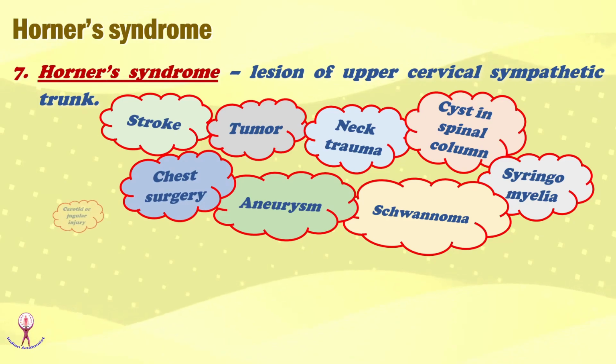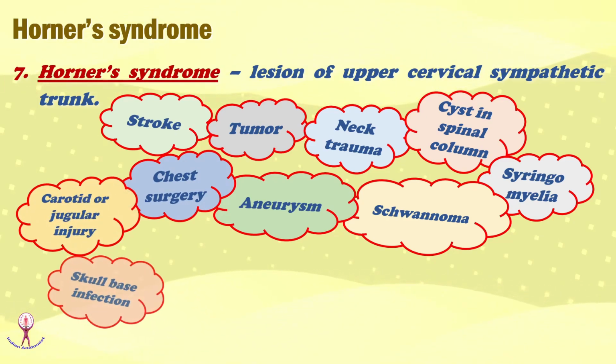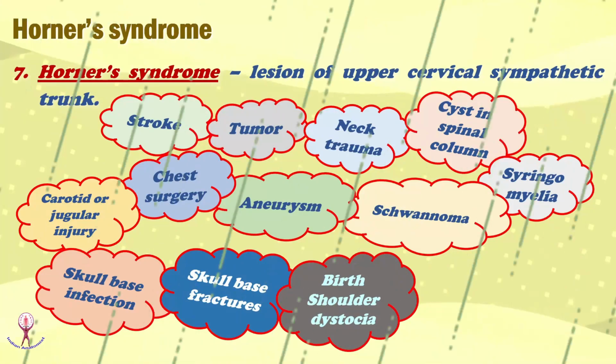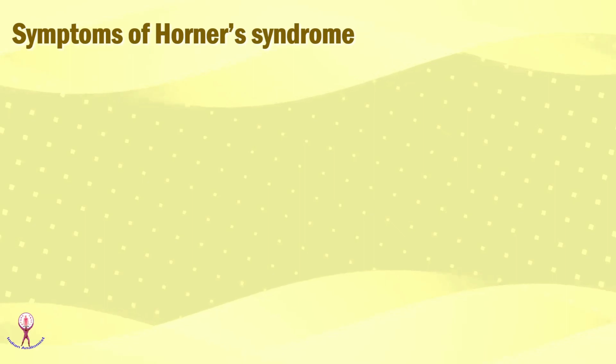Etiology for Horner's syndrome are stroke, tumor, neck trauma, cyst in spinal column, or syringomyelia, schwannoma, thoracic aorta aneurysm, chest surgery, damage of carotid artery or jugular vein in parapharyngeal space, skull base infection, or fractures, migraines, shoulder injury during delivery, and idiopathic. Coming to the symptoms of Horner's syndrome, are 1.